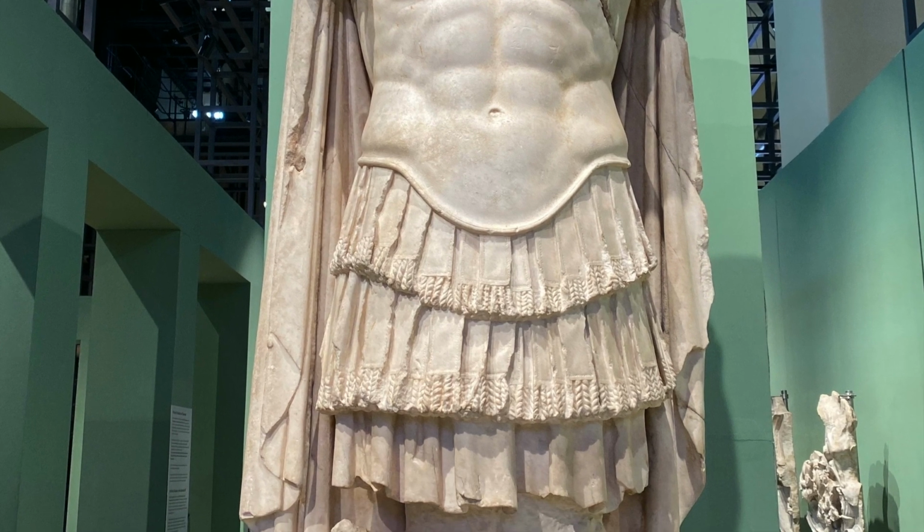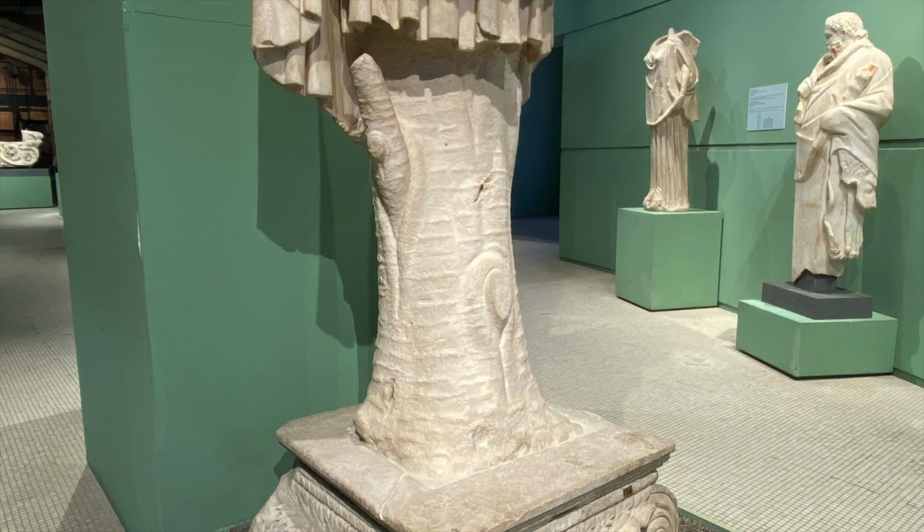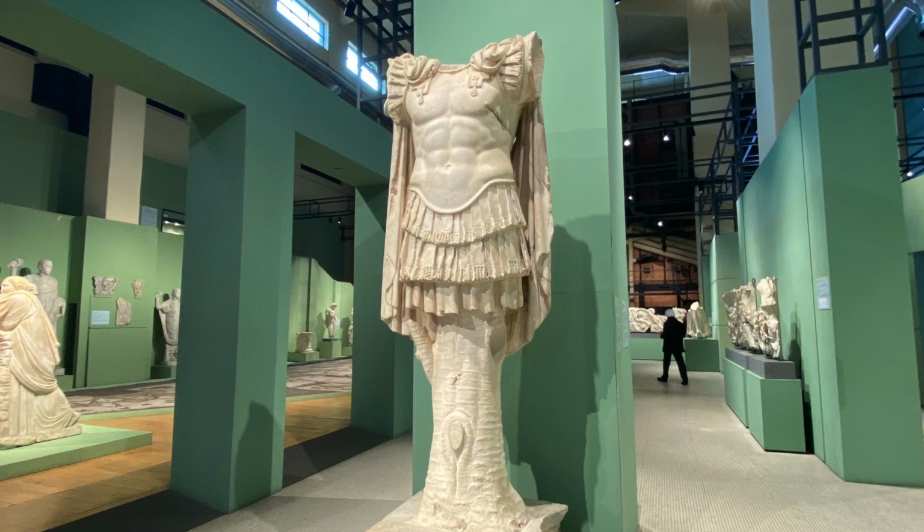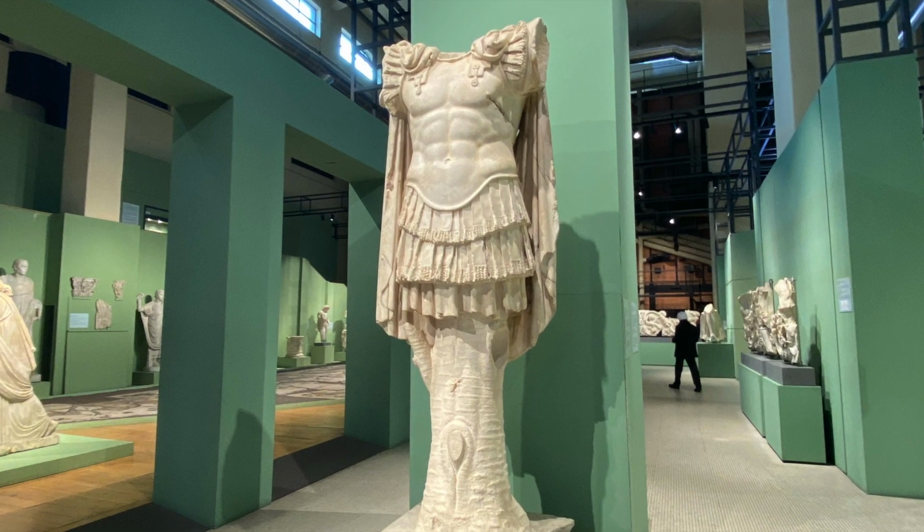Check the beautiful trunk. And there's more. This symbol of victory from 2,000 years ago originally had bronze weapons inserted into the marble structure. It must have been gorgeous.